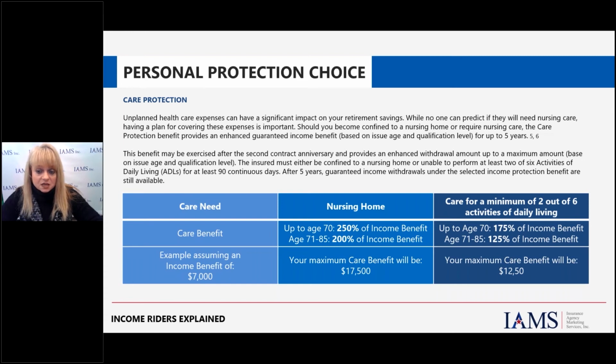Now, this does not double for two of six ADLs, but what it does do is it gives you 175% income increase as long as the client is under age 70. If the client is 71 to 85, it will increase that income benefit 125%. The maximum care benefit for two of six ADLs will be $12,500.